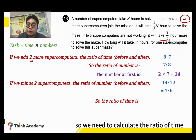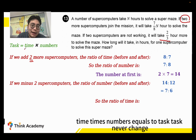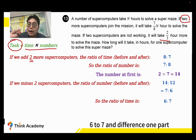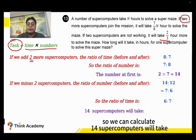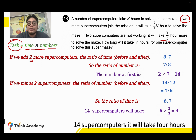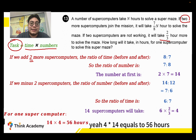So we need to calculate the ratio of time. It's the opposite, right? Because time times numbers equals task, and the task never changes, the ratio of the time becomes 6 to 7, and the difference is 1 part. So this 1 part is the time. Do we know the time? Yes, of course. It used 2/3 hours more. So we can calculate 14 supercomputers will take 6 times 2/3 equals 4 hours to complete the task. So for one supercomputer, how long will it take? 4 times 14 equals 56 hours.